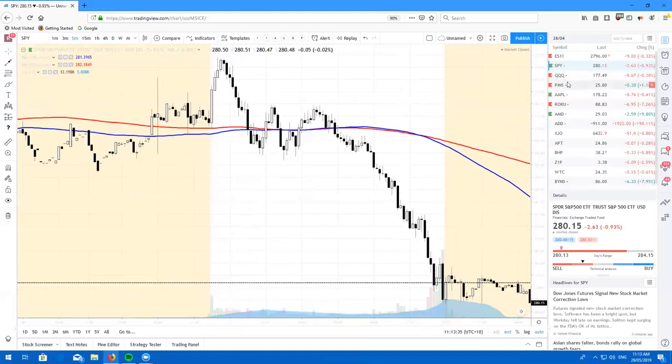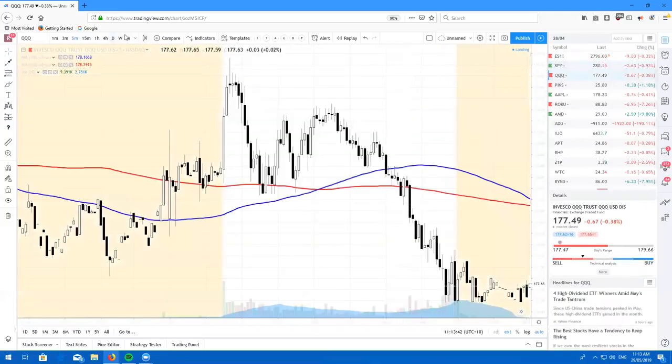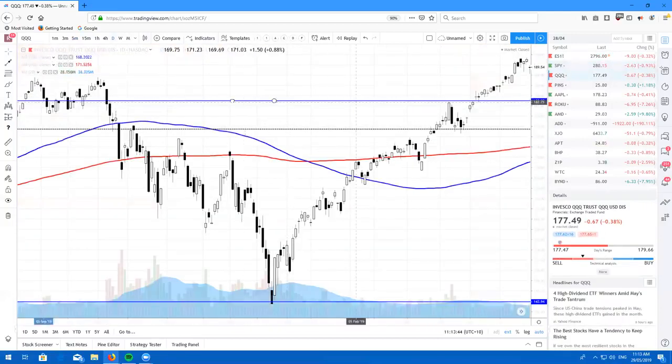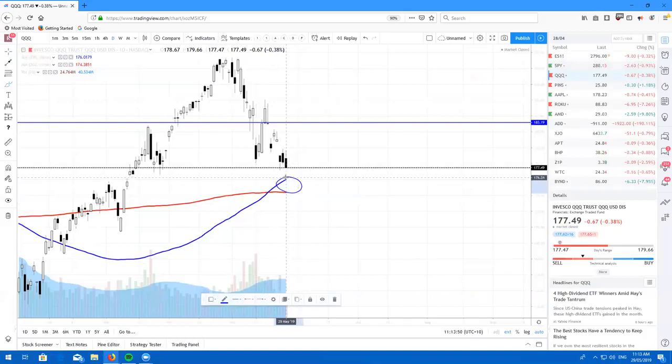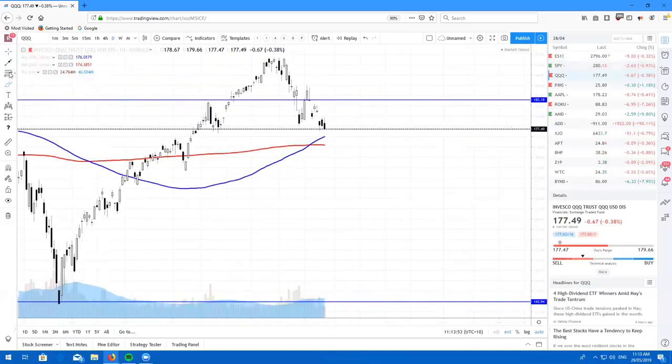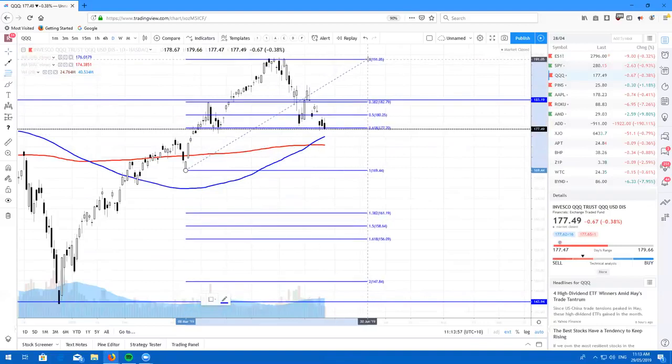But I really wanted to spend a bit of time talking about my thoughts on the broader markets. We'll take a look at the QQQ. On the daily chart, we are also coming back into these moving averages. What's interesting is if I take a Fibonacci drawing here, we are at the 618 retracement level. So if we're going to bounce anywhere, we really need to start bouncing tomorrow.